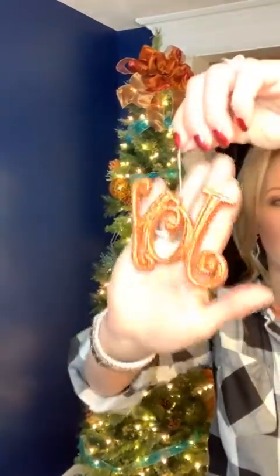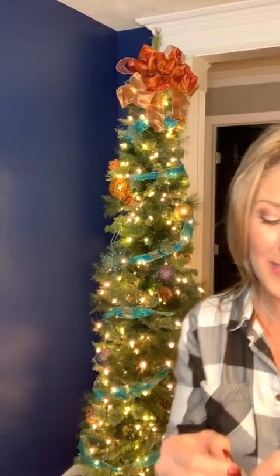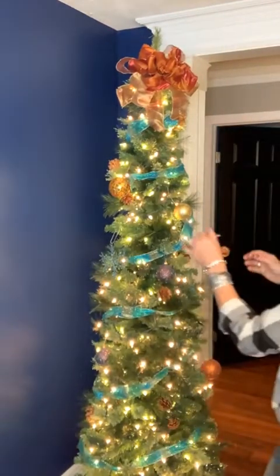Like this cute little, it's like a burnt orange, y'all. It's so pretty. It's like real Tuscan. Not a skinny tree. Okay, never seen before. Yes, it's a pencil tree. Yes, a pencil tree.